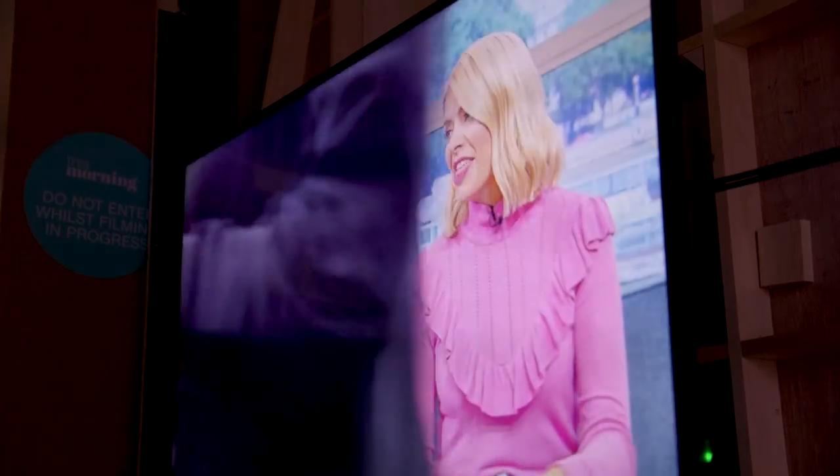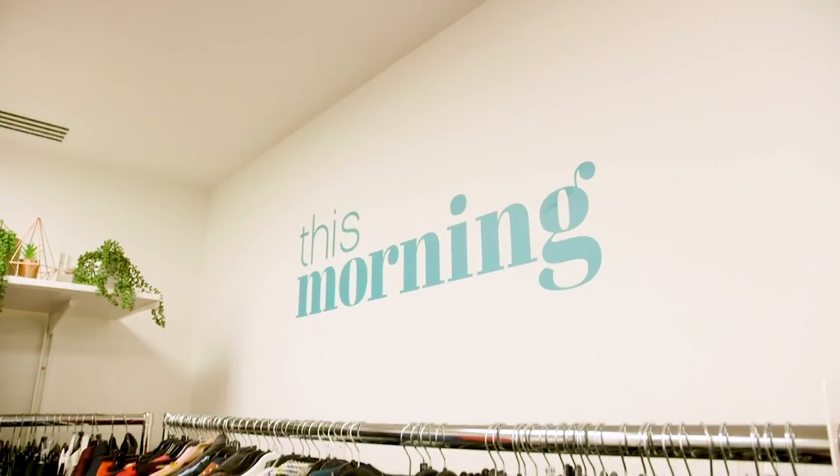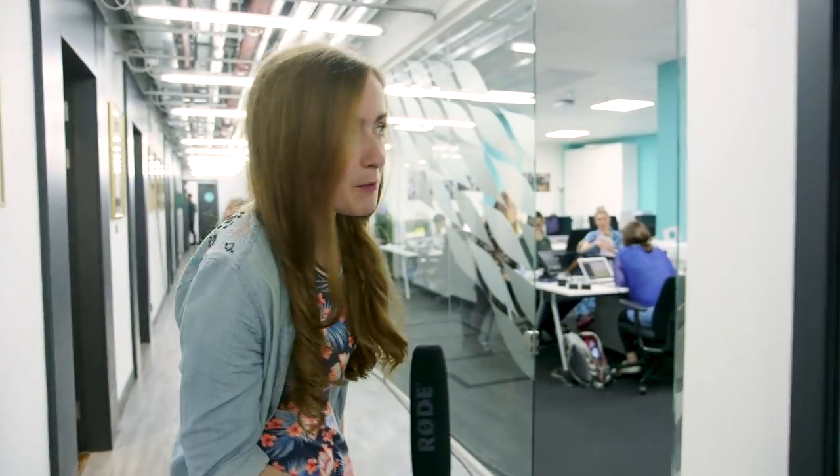Well, we are now deep in the bowels of This Morning, where Philip and Holly get ready in their dressing rooms. We've got the green room where all the guests wait, makeup, hair, and of course that all-important wardrobe where the beautiful clothes are stored. We can see something very special. This is the This Morning production office.